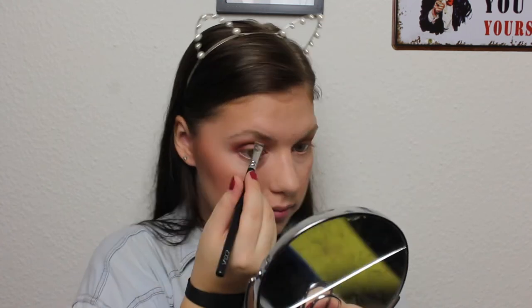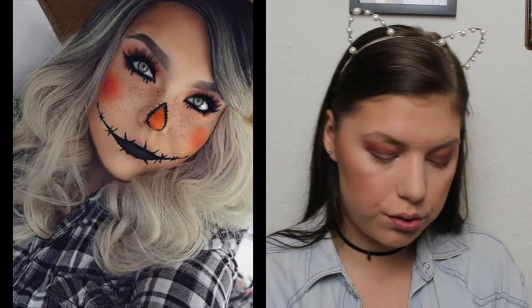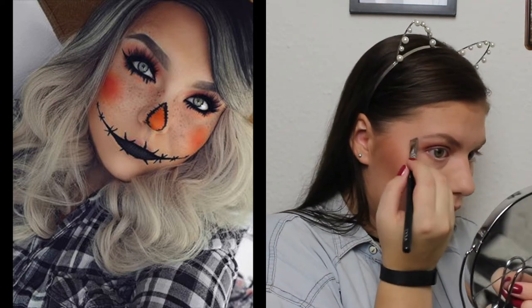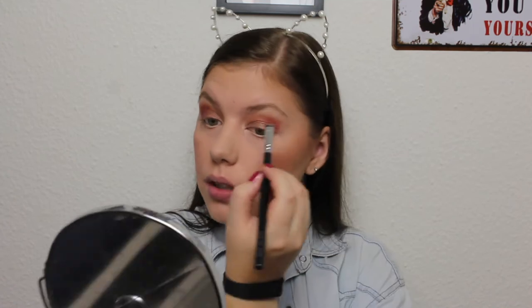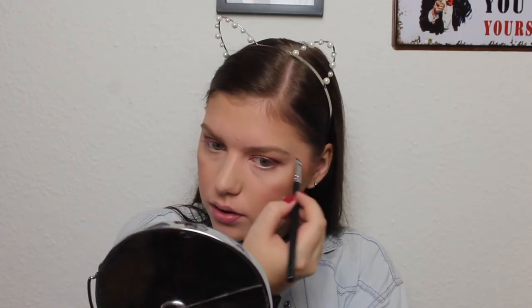So my Halloween outfit this year is going to be a scarecrow, I'm pretty sure. I found this picture on Pinterest and I just thought that is so cute, and I really, really wanted to do it because I really love orange eyeshadow and I really love the colors. I didn't want to buy a full outfit for something. My boyfriend is much more into that Halloween thing, ghosts and stuff like that. I'm not, at all.